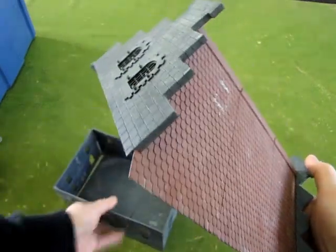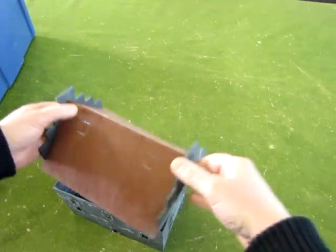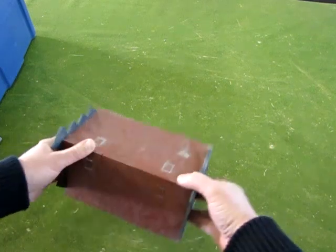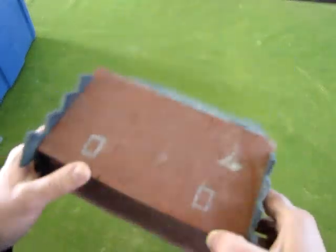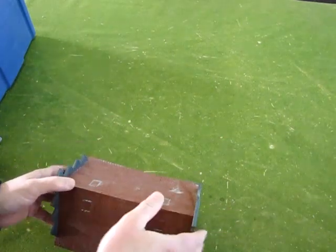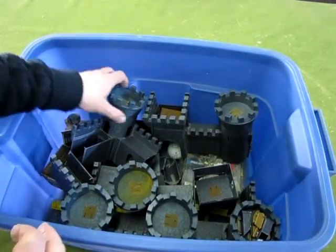And I also noticed it's kind of curved in a bit here along these edges. So it doesn't quite fit like it used to. But that's okay, I can always support that somehow inside. Now, let's see here.